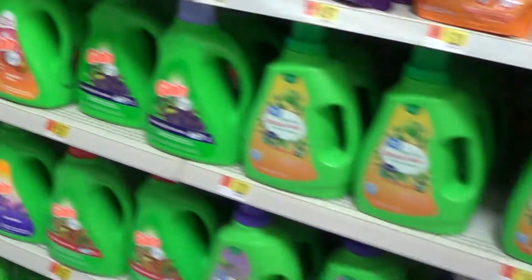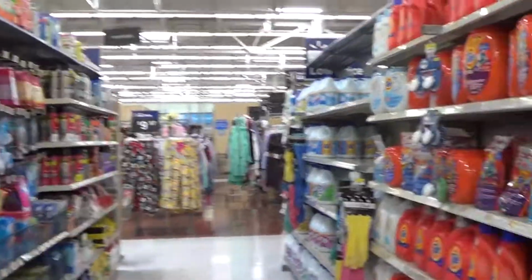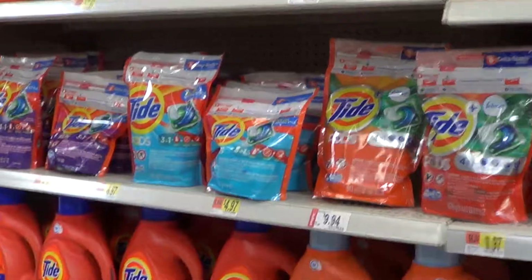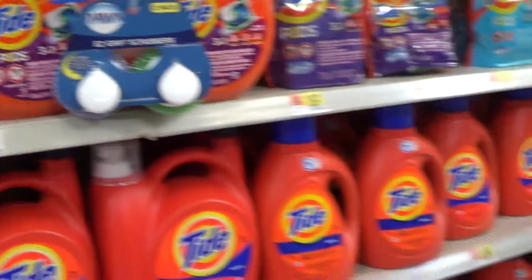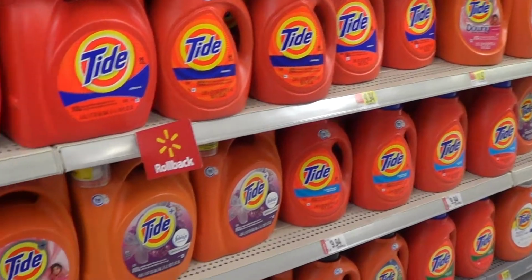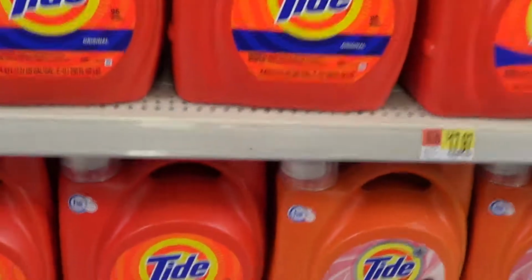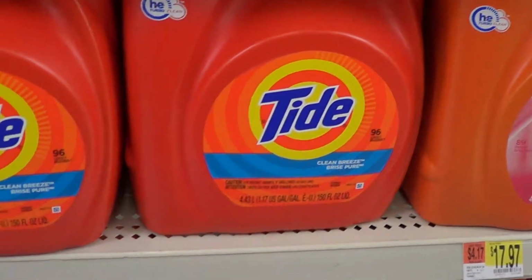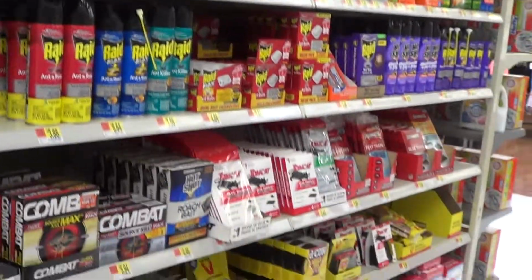All varieties. Dish soap, dish soap. Laundry soap, laundry soap. Tide's been around forever and ever. What's that say? 96 loads, okay. 150 fluid ounces for $17. Here's bleach and outdoor bug spray. All kinds of outdoor insecticides.